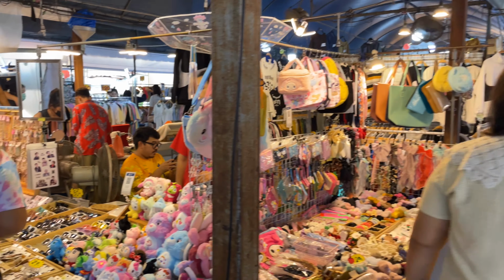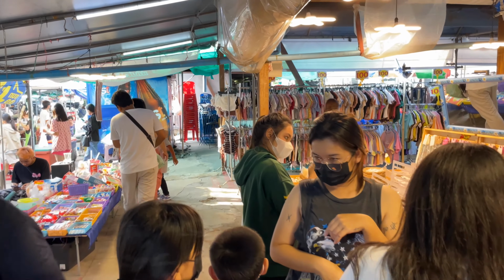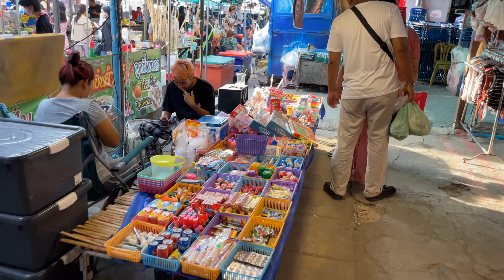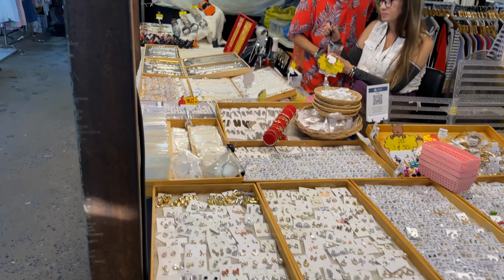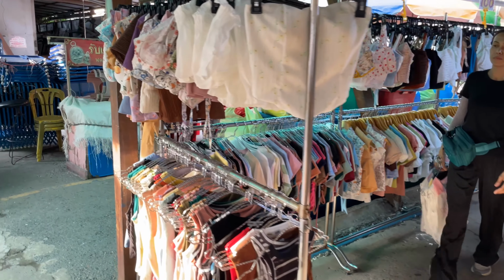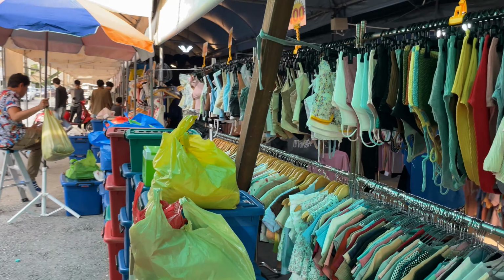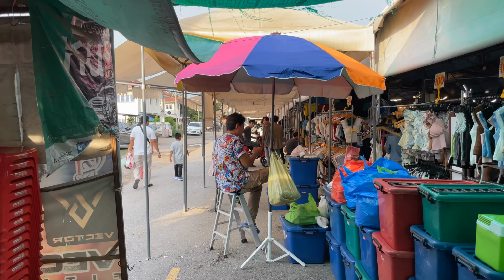So back behind you have the rows of clothes, accessories, a little stuff here for the kids. So you got earrings, clothes, and it just goes back that way. There's 3 rows of it and 1 row of food. Got kids' clothes here, and then some more over this way. And then you can park your motorcycle up here, and then just jump out into the market.